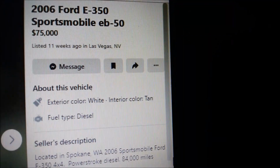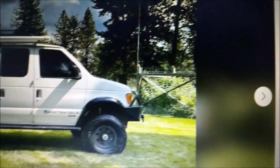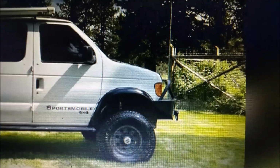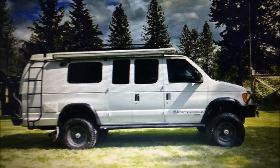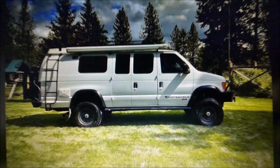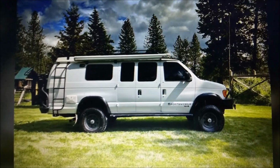Sportsmobile, $75,000. Check it out. Hey, there's the decal. I want one. I got a ladder just like him now. Nice. Let's go ahead and take a quick look at it.